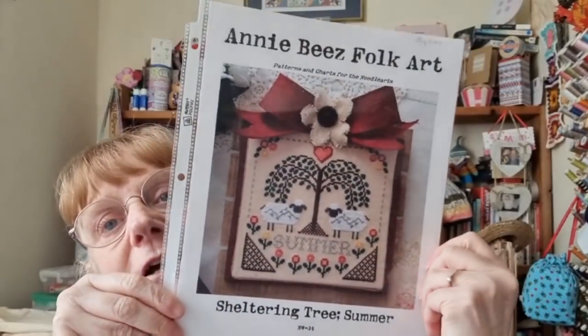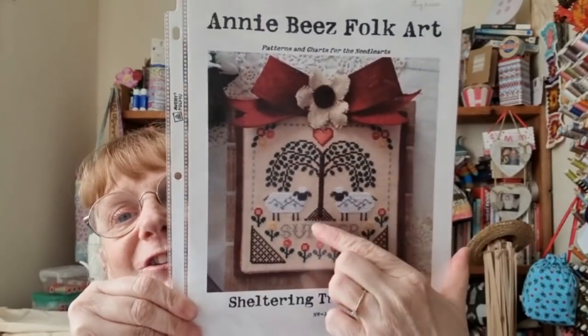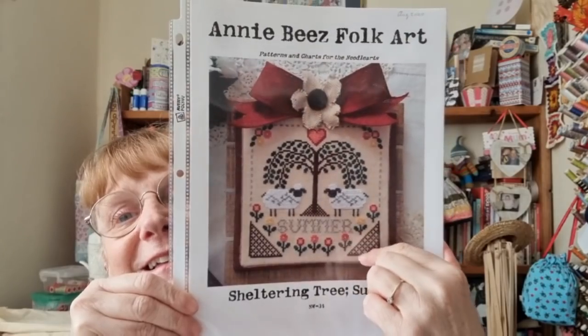And then, this one is lovely. Sheep. This is Annie Beez Folk Art. Now, I've never actually heard of these. I've never stitched any of this. So look at the sheep with the summer underneath it. So I'll be doing that after I've done my spring one.